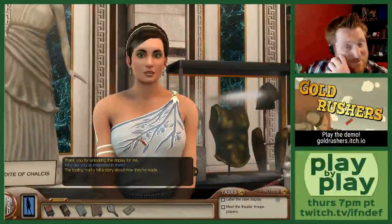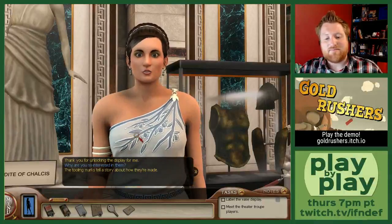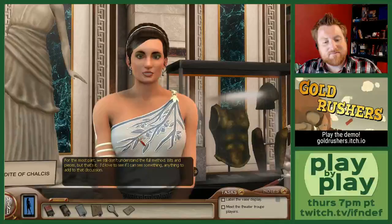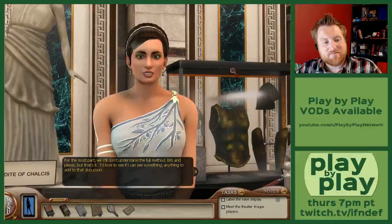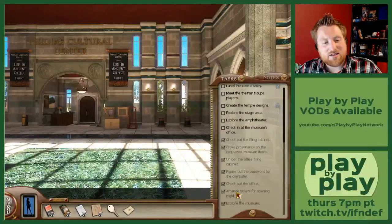Thank you for unlocking the display for me. Why are you so interested in them? The tooling marks tell a story about how they're made. For the most part, we still don't understand the full method. Bits and pieces, but that's it. I'd love to see if I can see something. Anything to add to that discussion. Okay. Talk to you later. Bye.